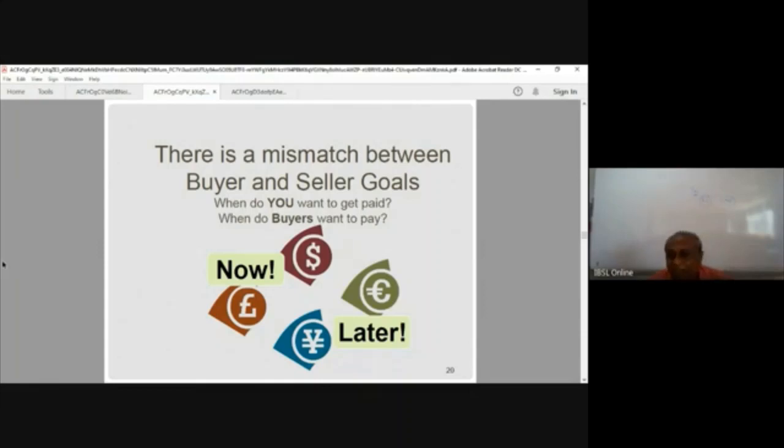That you want to drag, you want to pay later. That's human nature, right? The same thing here. There's a mismatch between the buyer and the seller's goals. When do you want to get paid? That is the $1 million question.